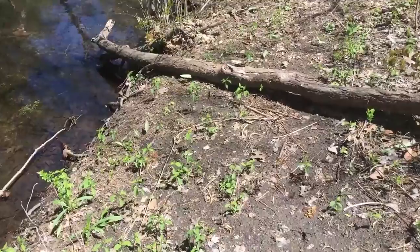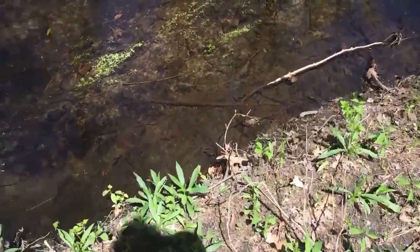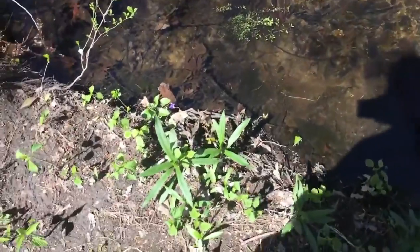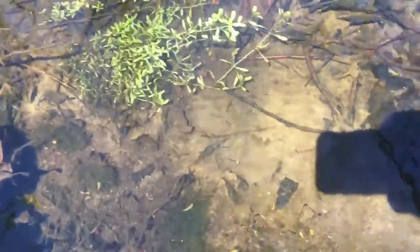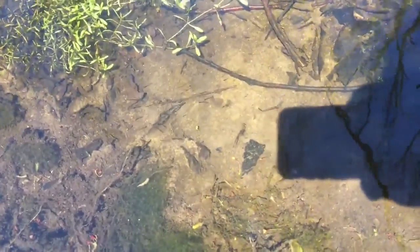Alright, so here I am at the spot where I grabbed soil from, right up on the bank of this river. You see the minnows down there in the water? There's a glare on the screen, so I don't know, but there's minnows in the water over there.